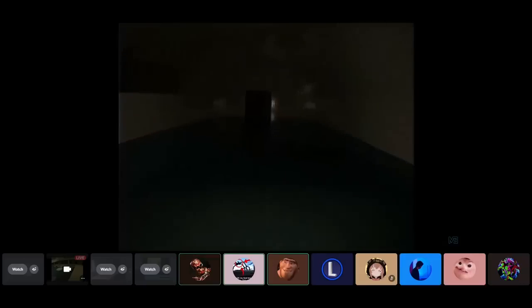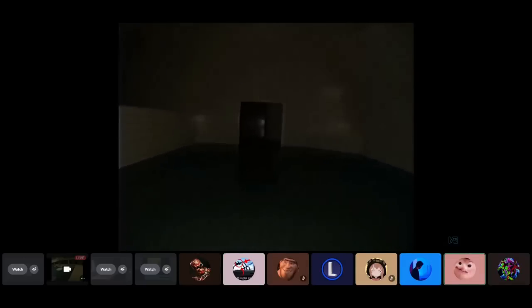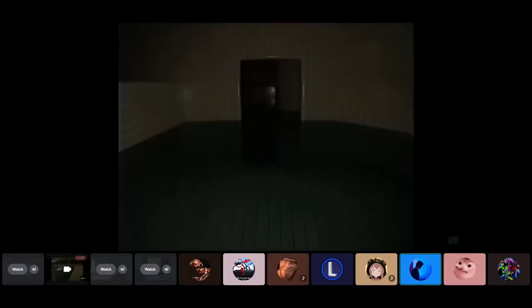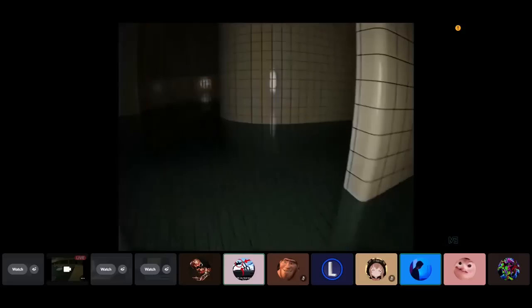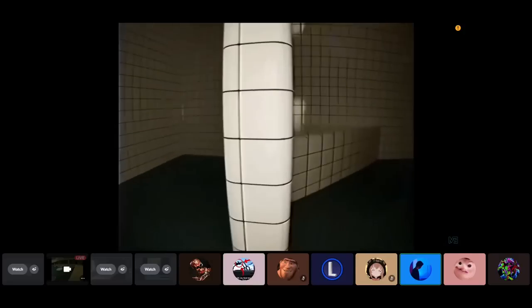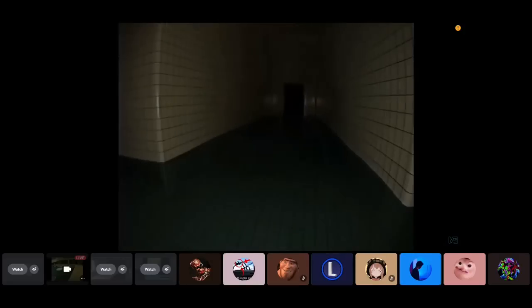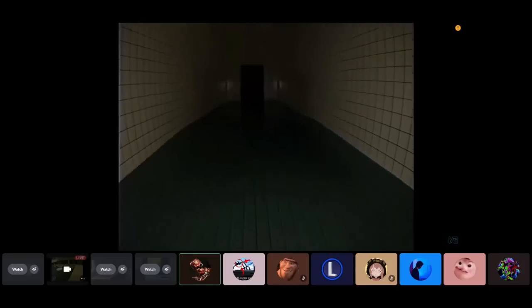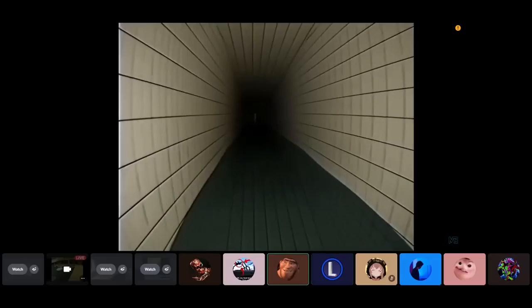Catacombs. But I can't deny this looks awesome. Bro, it does look like that. Just the atmosphere. Oh yeah, the flashlight on the camera. Yeah, this all looks great. I think it looks more real in this part.